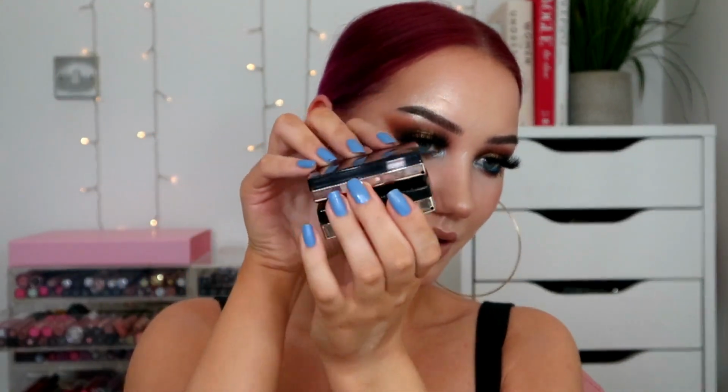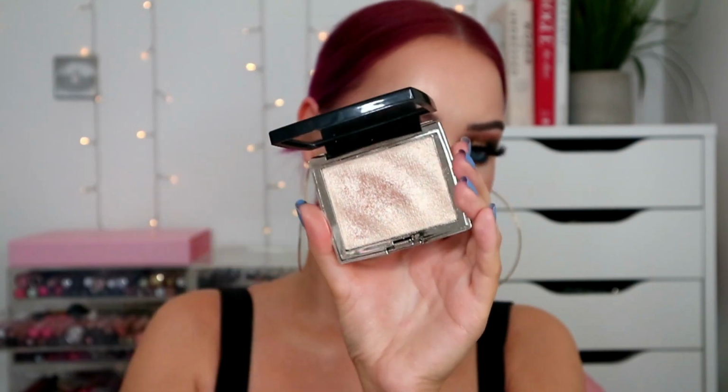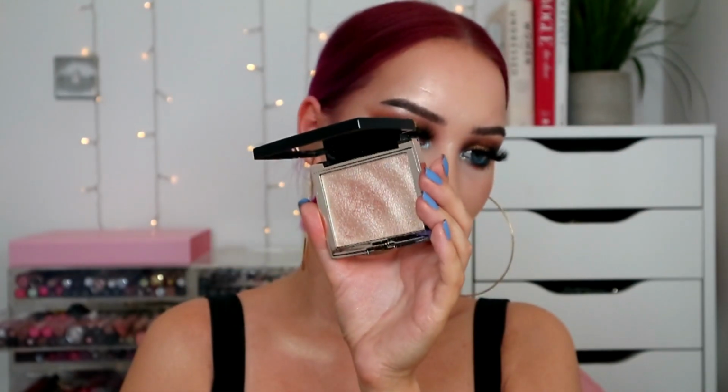So this is the packaging of the Amazon dupe. It's very similar to the ABH one, same size. This is more like a silver on the bottom. This is more like a rose gold. Shade number 2. And this is what it looks like. I've used mine now, so it's not quite as pretty as it was. It's got the wave pattern. It just looks so similar.